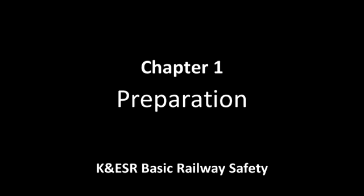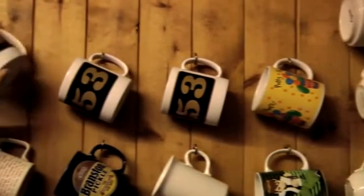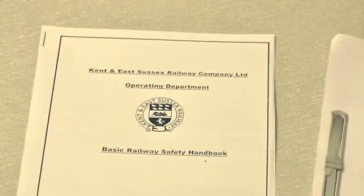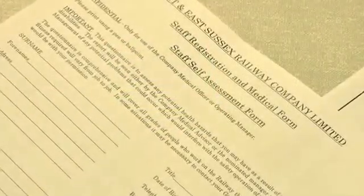Chapter 1. Preparation. Before you go on the track, you must prepare properly. The company requires that you are issued with a copy of sections A and B of the rulebook, the Basic Railway Safety booklet and a certificate of competence once the course is successfully completed. You must also complete a self-registration form and a medical questionnaire.